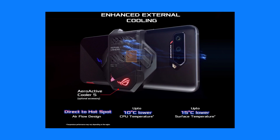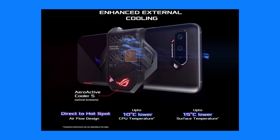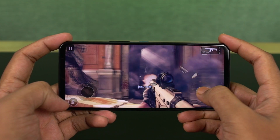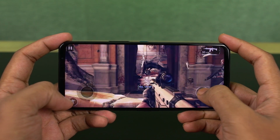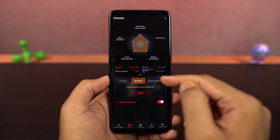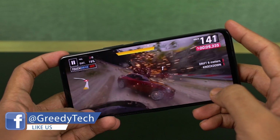And if you still feel the phone is getting too hot, we also have some extra accessories like Aeroactive Cooler 5, which we can use to cool down the phone. So when it comes to performance, you really don't have to worry about it, and Asus also gives you a lot of customization options. You can tweak some settings to optimize performance as well from the Armoury Crate software. But I think the default settings are usually more than sufficient for most people.